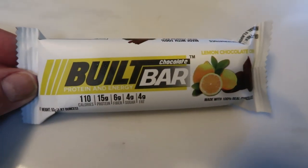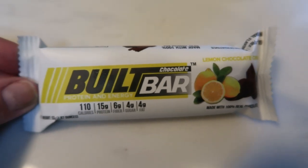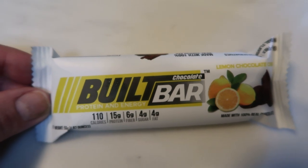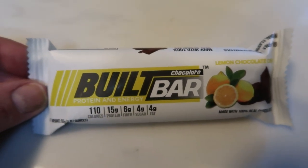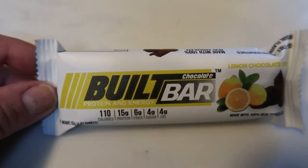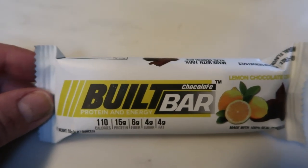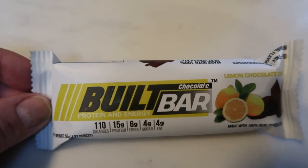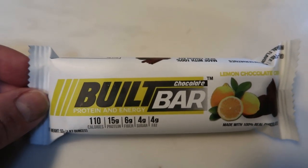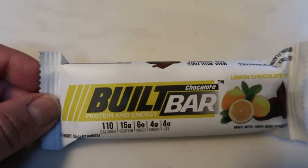For my morning snack, I'm gonna be having my, per the usual, Built Bar. This is the lemon chocolate cream. Just to give you guys a heads up, both the lemon and the strawberry are being discontinued. They said they will eventually bring them back. They don't know when. So if you are a fan of the lemon or the strawberry, make sure that you head over to Built Bar and get those before they are gone. But the good news is they made the mint brownie delight, which I love, and the mocha permanent flavors, which will now be part of the sample boxes.